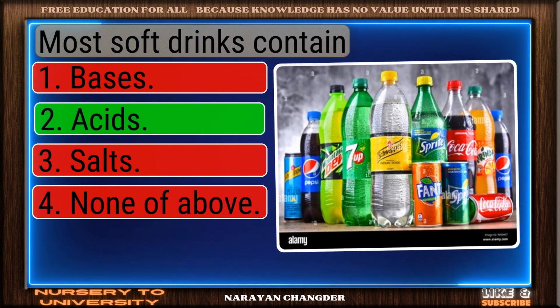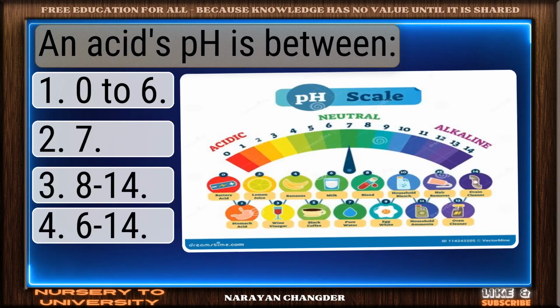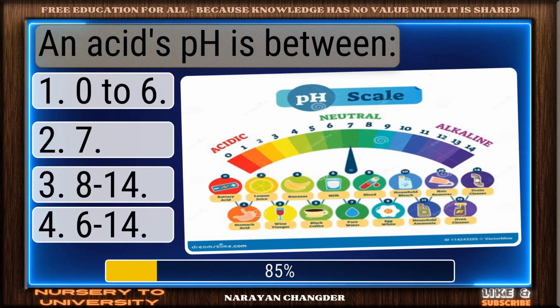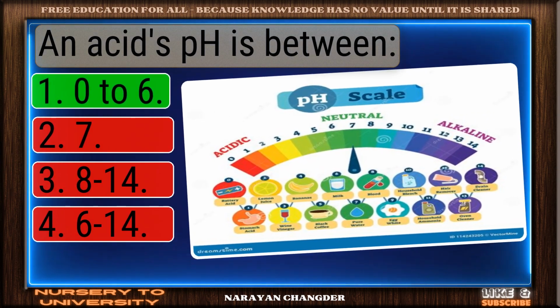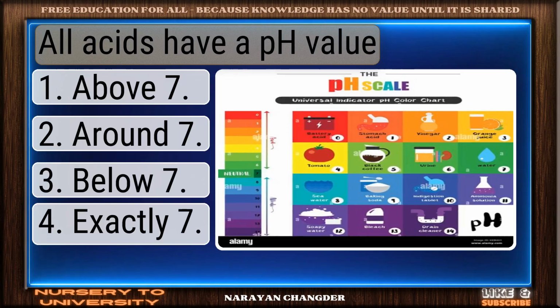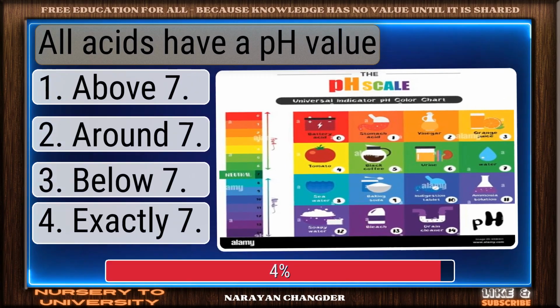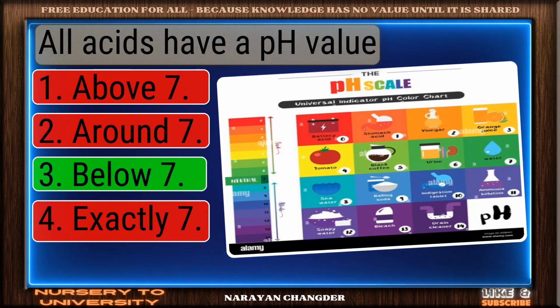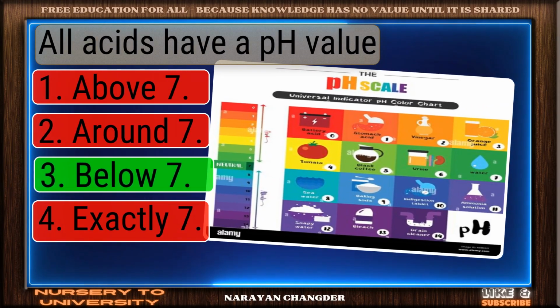Perfect. Acids is the correct choice. An acid's pH is between... Solid response. 0 to 6 is a valid choice. All acids have a pH value. Well done. Below 7 is the right choice.